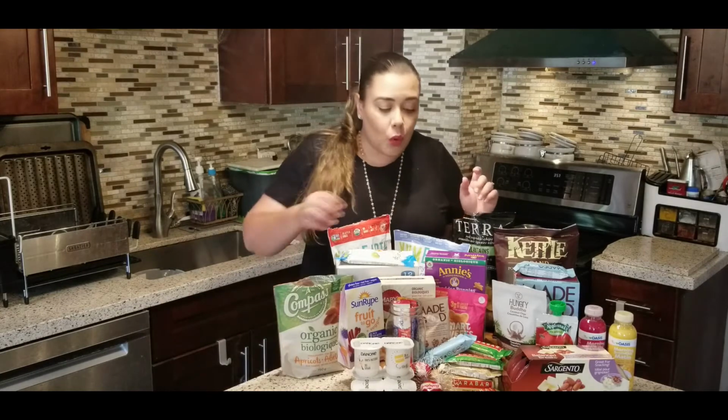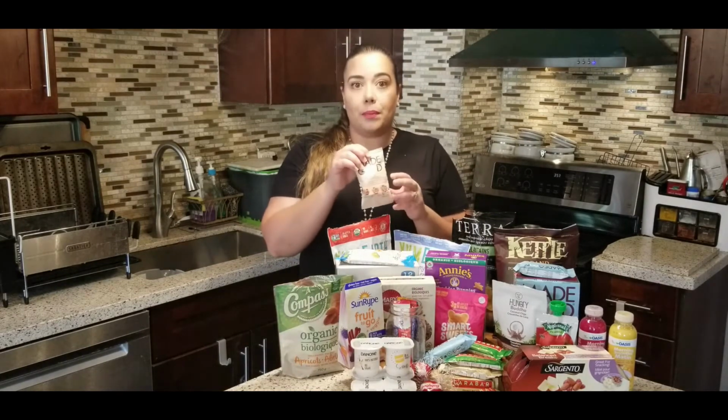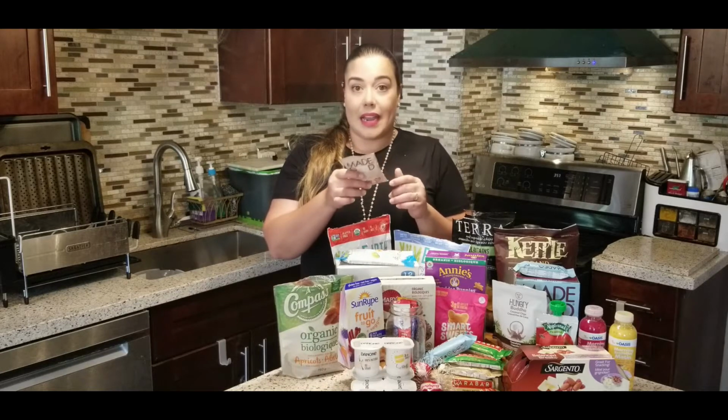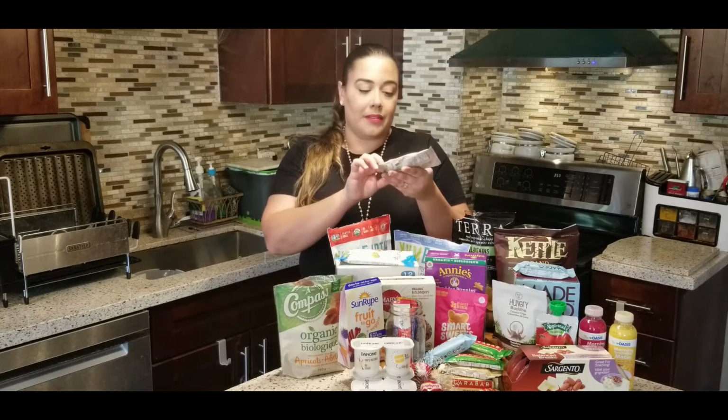Made Good also makes really good granola bars. And of course, my daughter's favorite, these lovely oat balls. These are the chocolate chip. They also make a berry one, which my daughter loves as well. And these are great too because again, they are 100% organic, gluten-free, vegan, and I believe they're nut-free as well because they don't usually contain nuts.